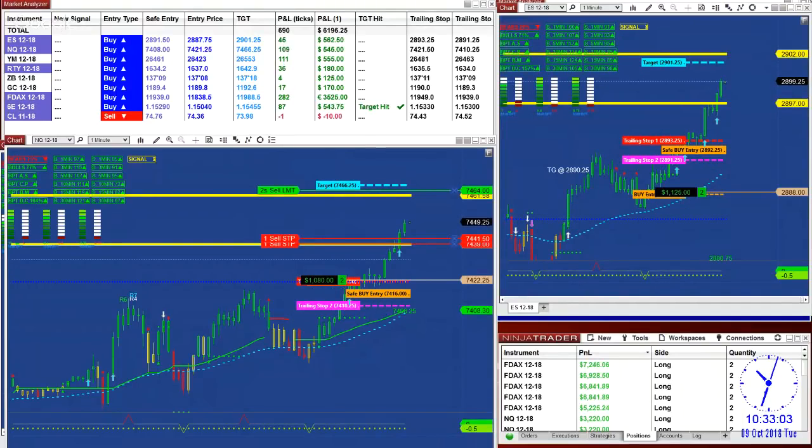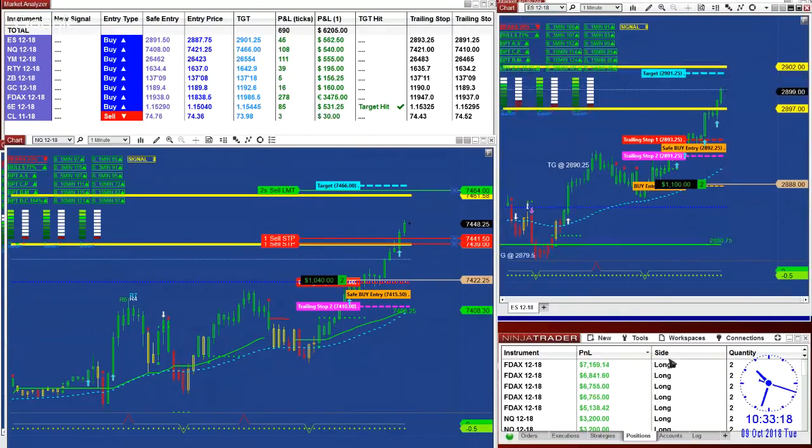Okay, from the last entry signal, folks, if you look here at the top, the market analyzer is 700 ticks based on the last entry signal. Total amount 6,220. We have the DAX trades on the swing trade and 7,000 on one trade. Okay.